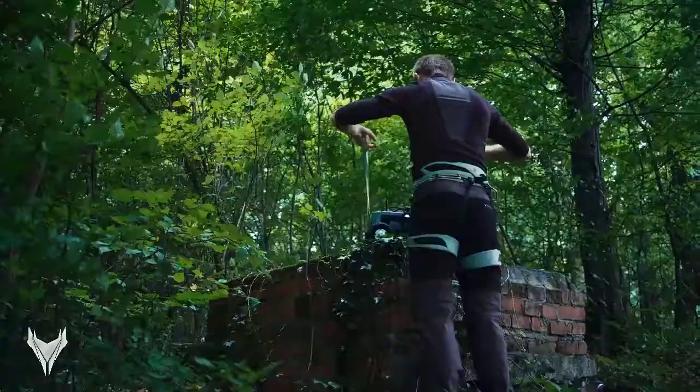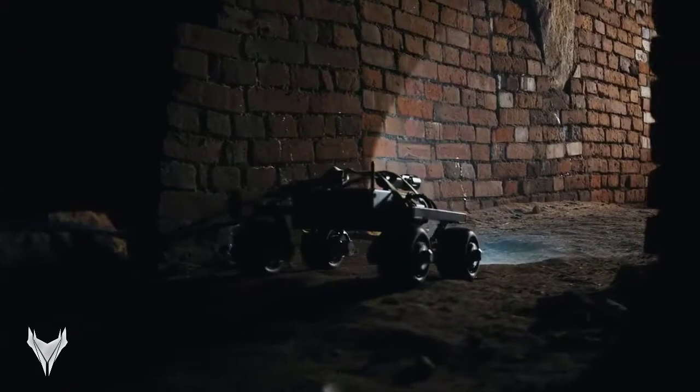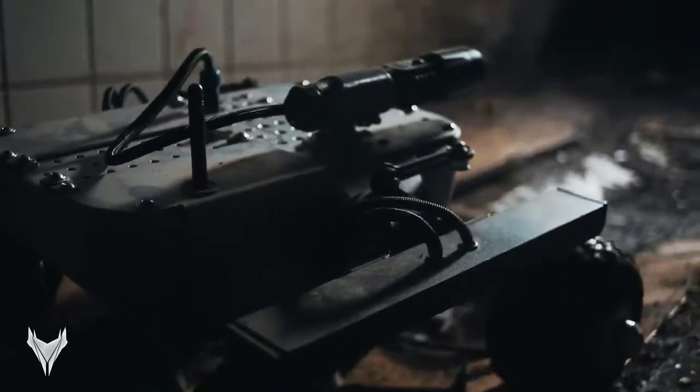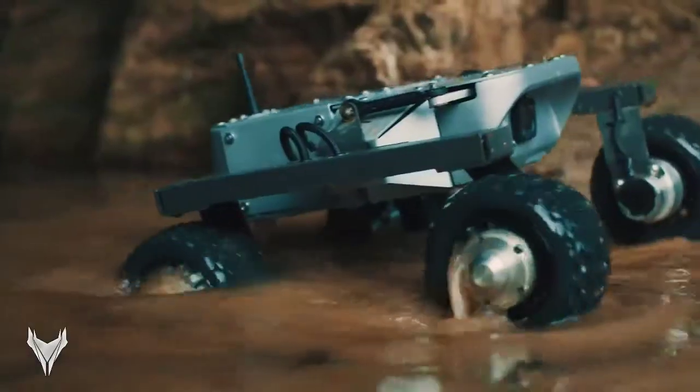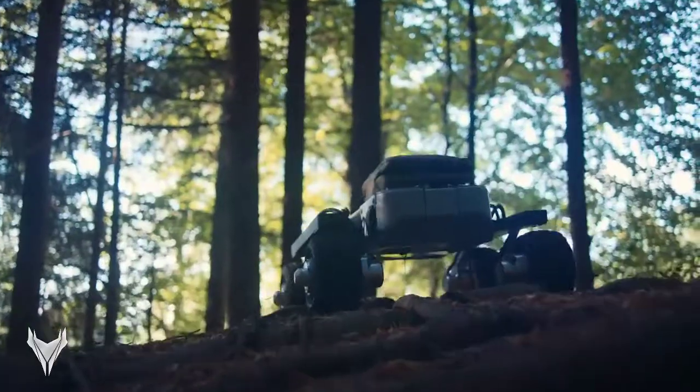Turtle can be used in both professional and personal scenarios. Inside the case, there's a special watertight compartment for your own electronics. Waterproof connectors and an upper mounting plate allow you to mount just about any type of equipment on your rover. Turtle is waterproof, easy to transport, and can be driven for up to 4 hours.